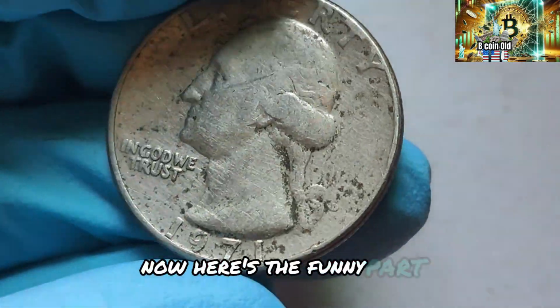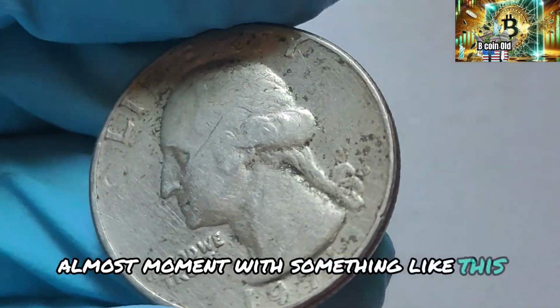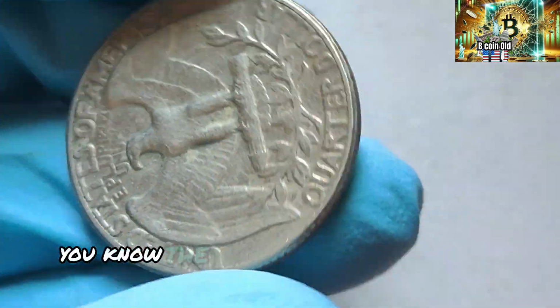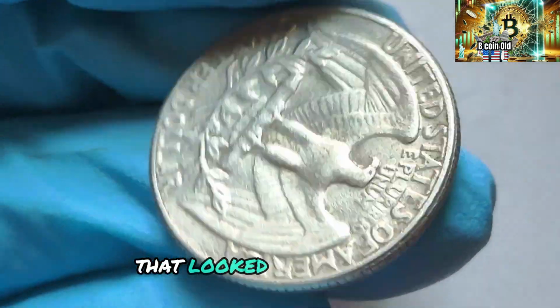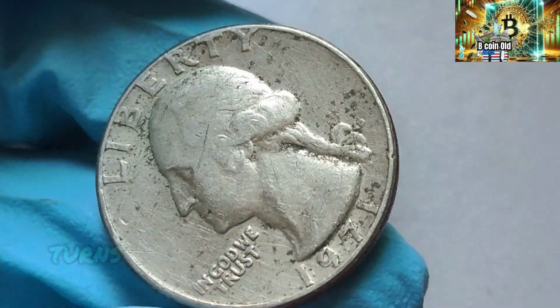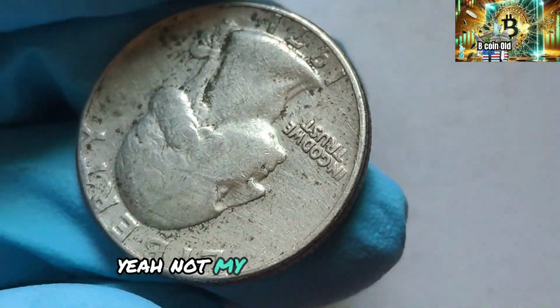Now here's the funny part. I actually had my own almost moment with something like this. A few years back, I was at my grandma's house going through her giant jar of coins. You know, the ones grandparents always keep around. I spotted a Washington quarter that looked a little weird. I got super excited thinking, oh my gosh, I just found the coin. Turns out it was just some gum stuck on the back. Yeah, not my brightest moment.